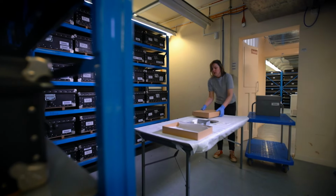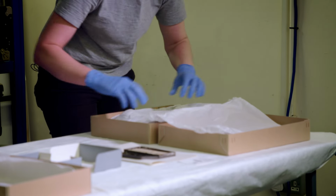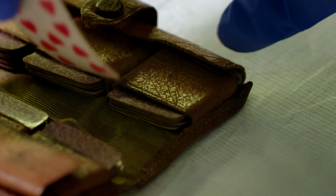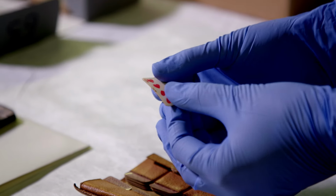It's the first time that Laura has seen any of these items in the flesh. This is the bit of my job that I love best, actually getting to see these objects that up until this point I've looked at on a database. Oh gosh, this is a lot smaller than I realised it would be. This is set playing cards, miniature. Certainly is miniature. These are tiny.